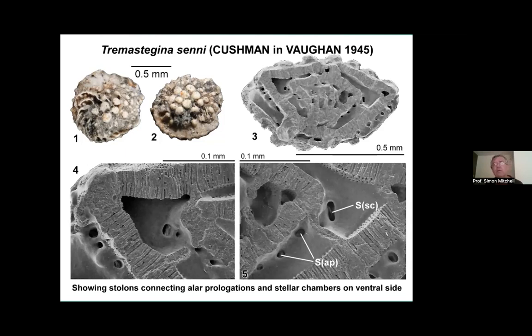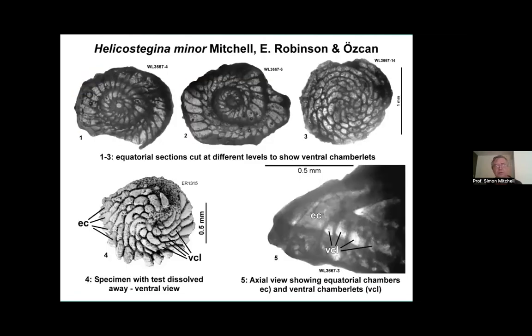But as we go on, each of those stolons now connects to a chamberlet on the ventral side. So you move into a series of specimens, if you look in the bottom left, where you can see a series of chamberlets. This is a specimen which has had the test dissolved away, and you can see a whole set of chamberlets on the ventral side connected by these stolons, yet on the dorsal side they are not present.